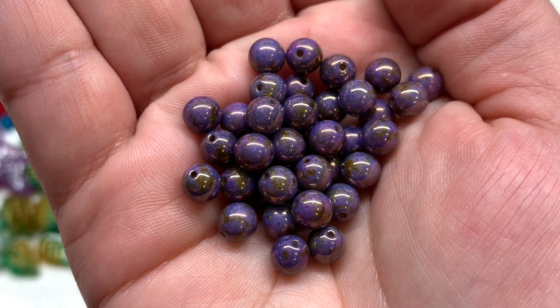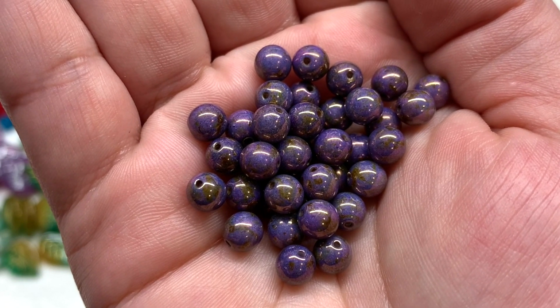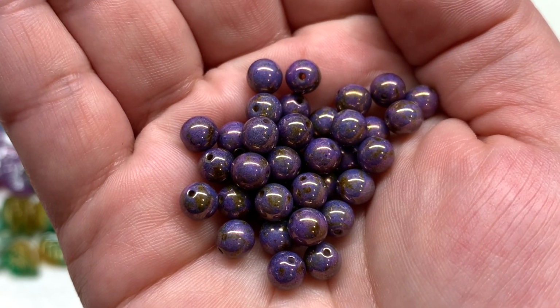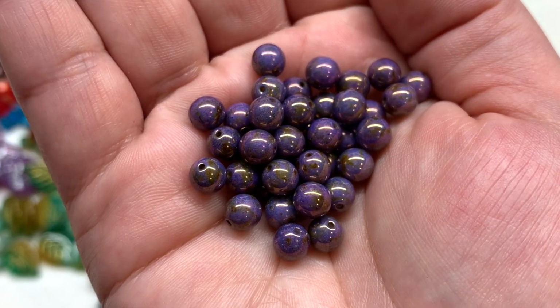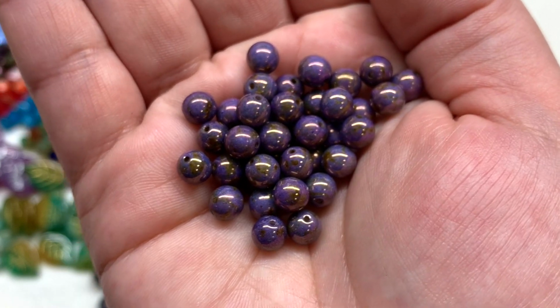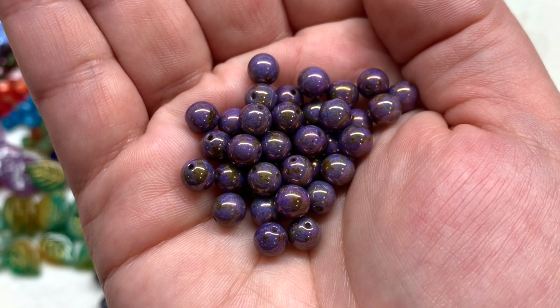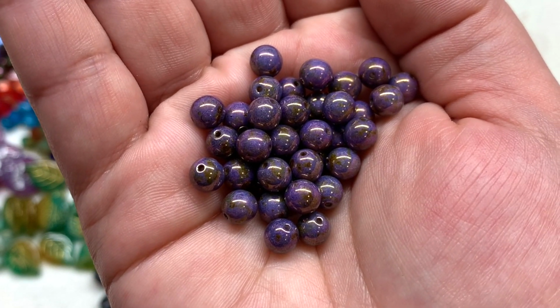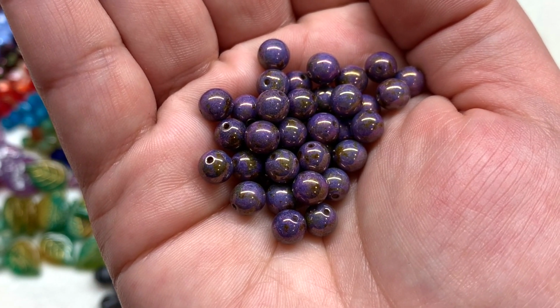And now I have 2 bags worth of these 6 millimeter pressed glass Druck round beads. These are the alabaster / lavender nebula, $1.29 per bag of these. And they have a beautiful purple shade in the background with little hints of like a mossy brownish green and a slightly lustered sheer metallic coating over the top.